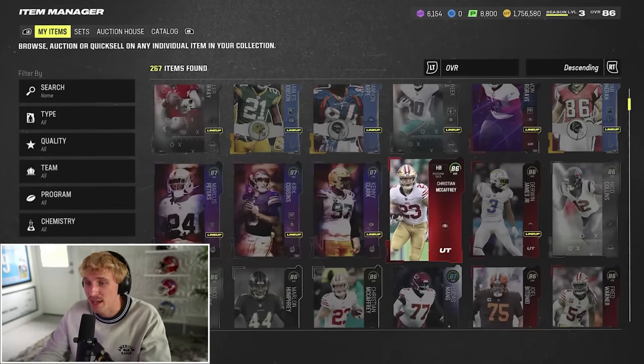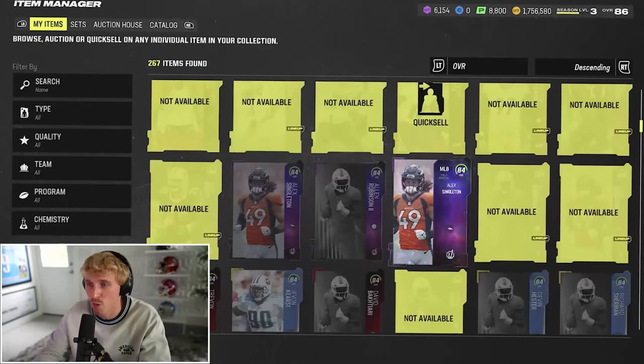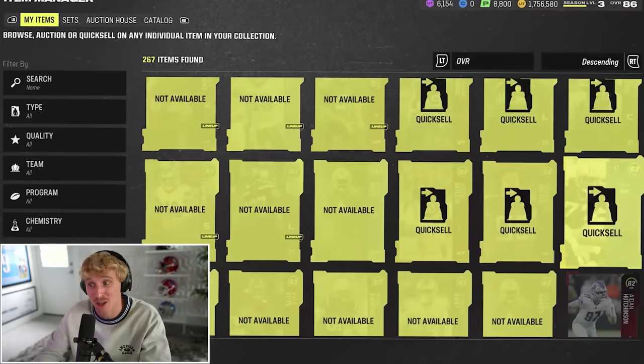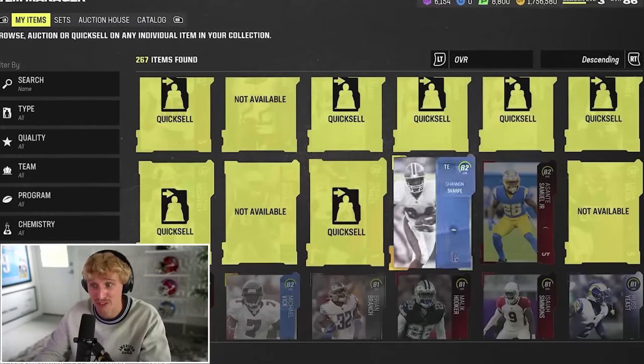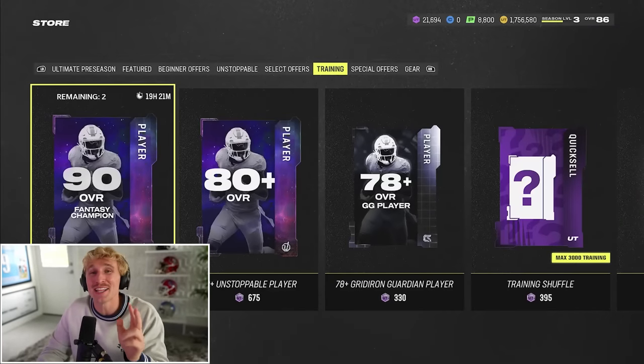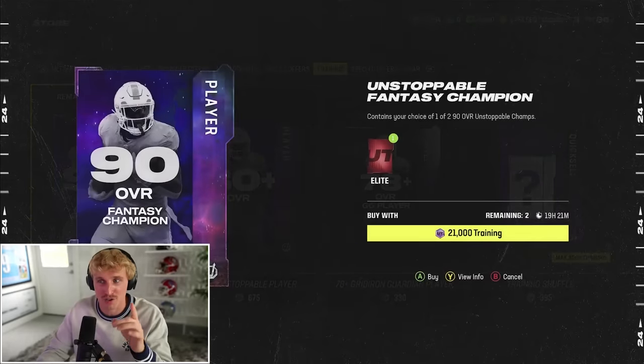I can't sell him. Okay, base McCaffrey, Nico Collins, McCaffrey, Sam Howell, Roquan, these extras. We got a lot of extra 84s and 83s. I low-key think, not low-key, we will definitely be able to afford this. Holy shit, I can't believe this. So for 21,000 training after quick selling so many bench players, we get a 90 overall fantasy champion.